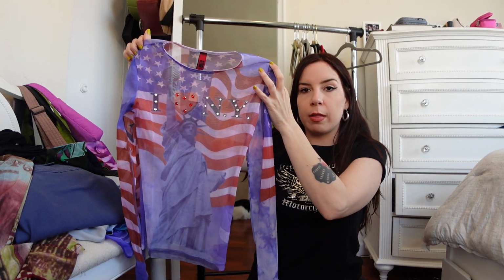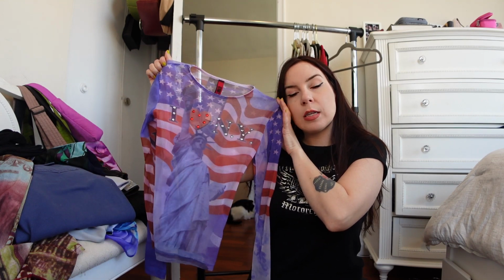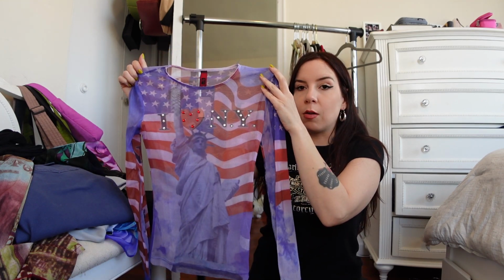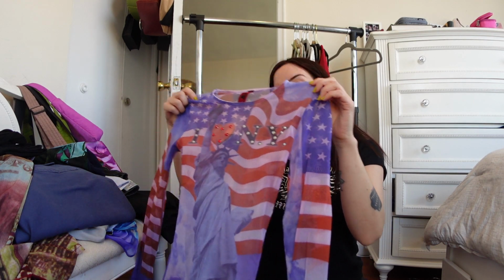It was $29, and the seller that I bought this from said that she got it in 2001 at Universal Studios. So it's this patriotic top with the Statue of Liberty, and it says I love New York in rhinestones. I bought it because I love it, but it's a little too small, and I feel like I can't justify keeping it. Again, it's a beautiful piece. It's a vintage piece. It's a collector's item if you collect mesh tops or love this brand, but I can't justify keeping her. I would love to, but I can't.